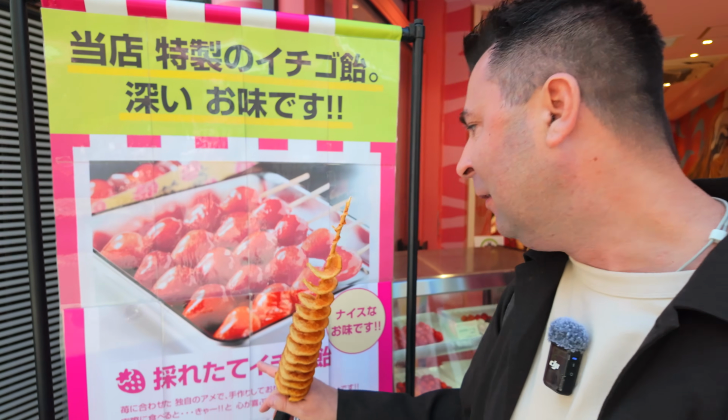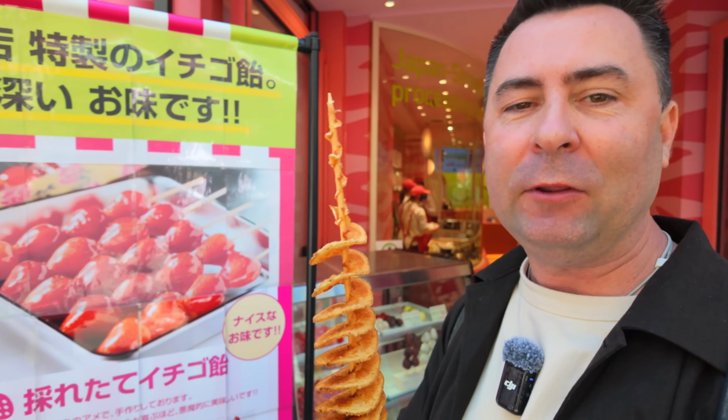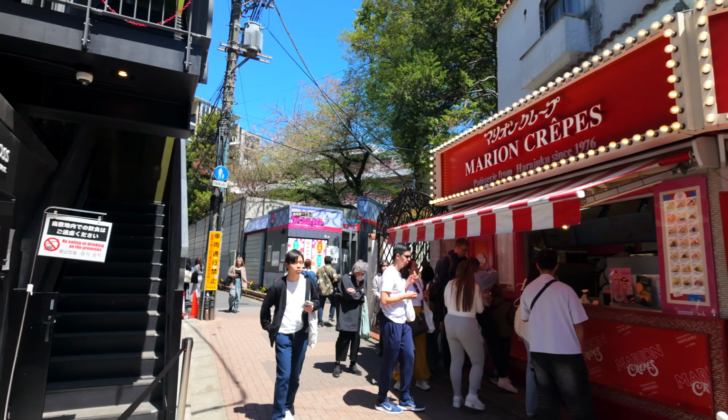These strawberries is what it was all about. Maybe last year, maybe the year before, it was all about these candied strawberries, everyone walking around with the candied strawberries. Things are always changing, which is why I think it's pretty cool to come to Takeshita Street for repeat visits. There's always something different to check out.